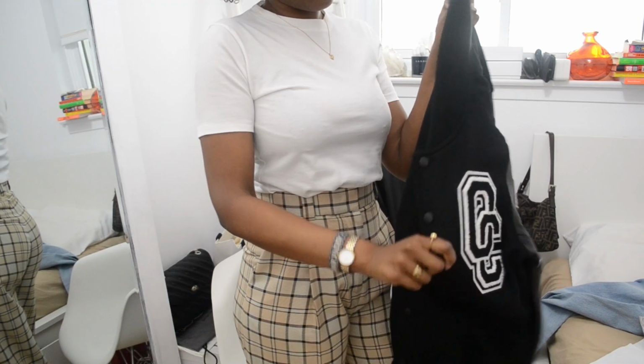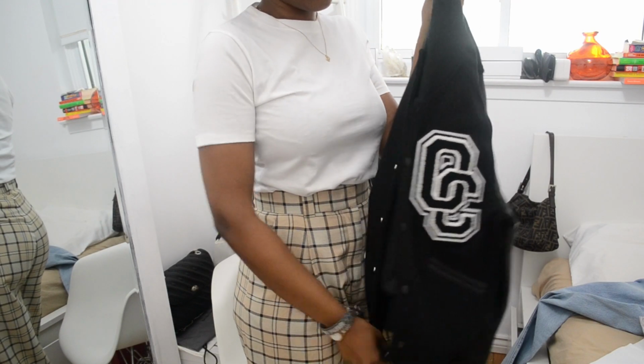But my question to you guys is, is this jacket played out? What's going through my mind right now is, is it played out? Yes. Is it extra? Yes, but so am I. And it's a classic bomber at the same time. So I know I could get use out of it. I'm just very on the fence about this right now. So give me your opinion whether or not I should keep it.